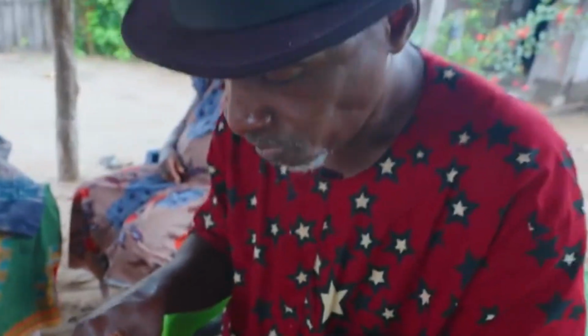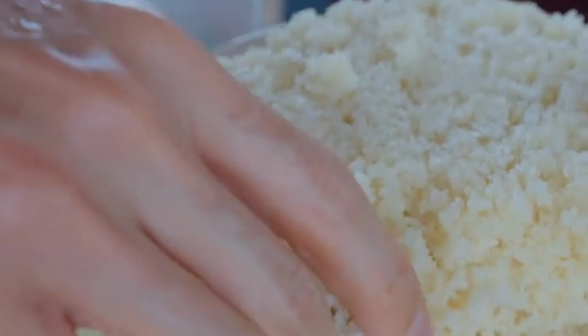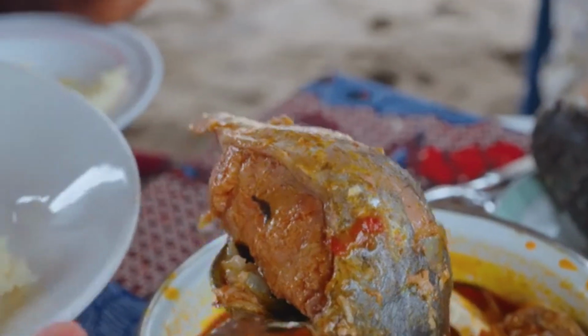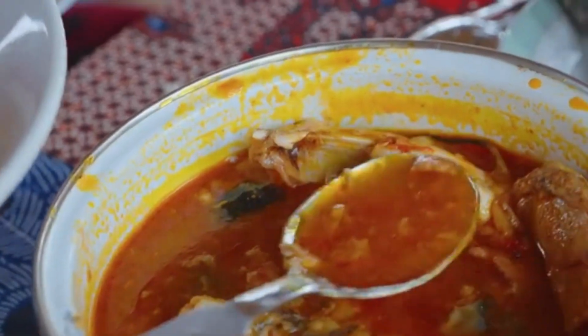First, take some of the acheke, and this is cassava, almost like little beads of cassava. This is the main dish of the village. Oh, African catfish that's been cooked for 2 days. You could just see it's melting. I'm going to take that and then take some of that soup broth with the palm oil.